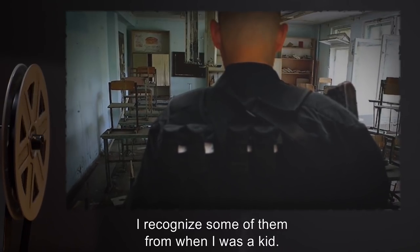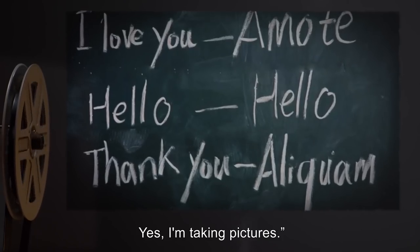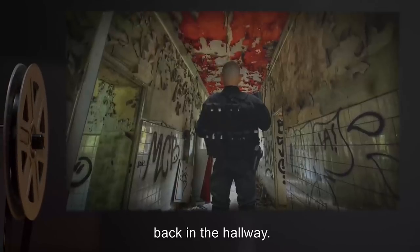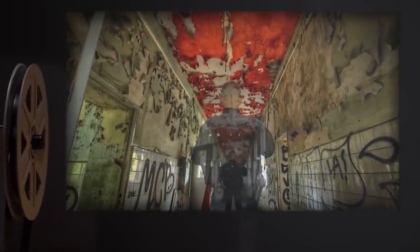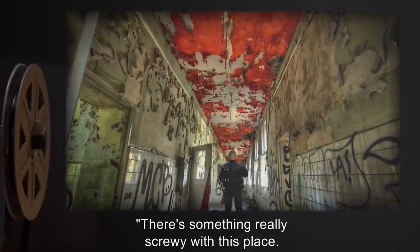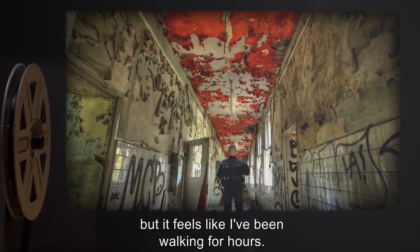I recognize some of them from when I was a kid. Looks like Latin on the chalkboard. Yes, I'm taking pictures. Okay, back in the hallway. Heading to the next room. Several minutes of silence. There's something really screwy with this place. I could swear the room was just a few feet away, but it feels like I've been walking for hours.